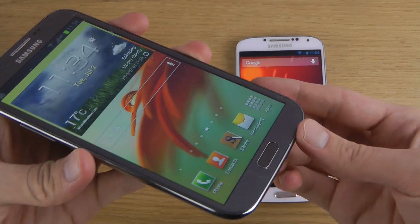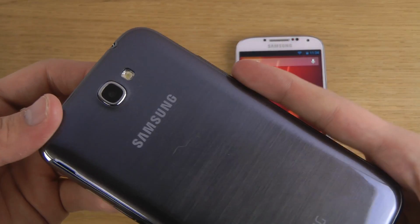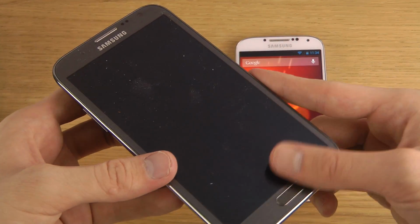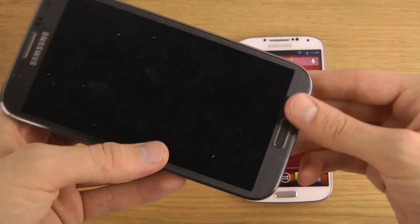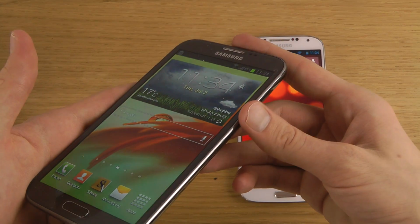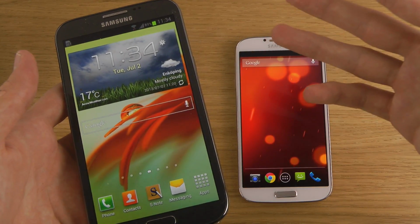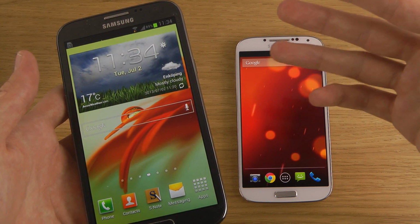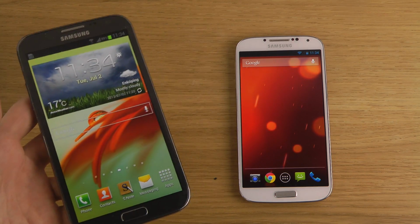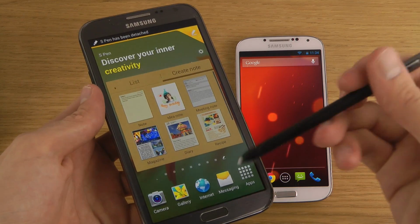Of course, the most powerful feature with this phone is the amazing big battery. 2100 milliamps, or, no, I mean 3100 milliamps, which is pretty insane in terms of battery life. It is, of course, a phone from last year, so it's a quad-core device, a little bit higher clocked than what you would get on the Galaxy S3, and of course the key feature here is the wonderful S Pen.